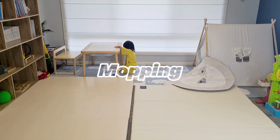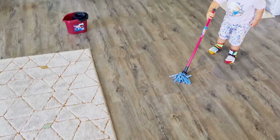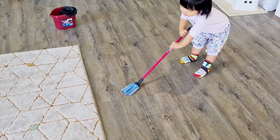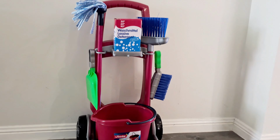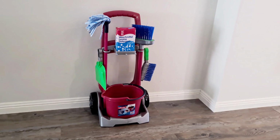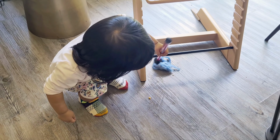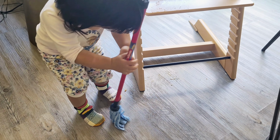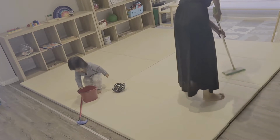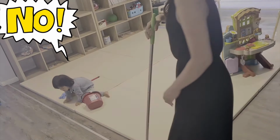Mopping is a great way for toddlers to learn to gain control over their bodies and their movements, and it encourages them to be physically active as well. I got Alina a child-sized cleaning trolley that's equipped with a sweeper, a mop, and a bucket. She loves mopping the floor because the mop is the perfect size for her to use, but realistically, she's not really cleaning anything. It's actually quite the opposite as she spills water on the floor and I need to go over and wipe it again.